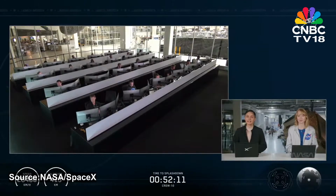Dragon Endurance has not yet entered the Earth's atmosphere, but this deorbit burn is what will line the vehicle up and put it on its final trajectory to the landing site off the coast of San Diego, California. Right now, Anne, Nichole, Takuya, and Kirill are using their screens to monitor the burn duration, Draco thruster firings, and trajectory details like entry angle, spacecraft perigee, and how much distance remains until deorbit burn termination.